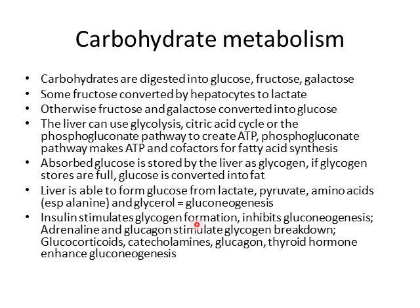Insulin will stimulate glycogen formation. That makes sense. It wants to suck glucose from the bloodstream as much as possible, and one way of increasing glucose demand is to increase glycogen formation. Insulin will inhibit gluconeogenesis to prevent more glucose from going into the bloodstream. Adrenaline and glucagon have the opposite effects. They will stimulate glycogen breakdown, and they will promote gluconeogenesis. Glucocorticoids, and that's cortisol, catecholamines like adrenaline, glucagon, thyroid hormone, all of these, just to reiterate, will increase gluconeogenesis.